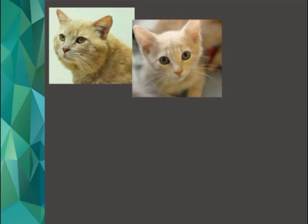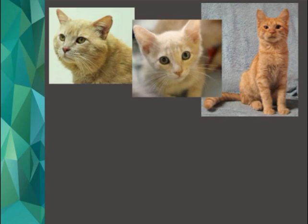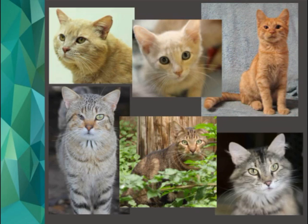Here are the most common colors of the tabby coat in domestic cats. We have the orange and the gray or brown. Sometimes you'll hear the terms mackerel tabby or striped tabby, both of which refer to the typical tabby with stripes.